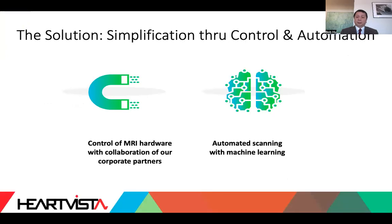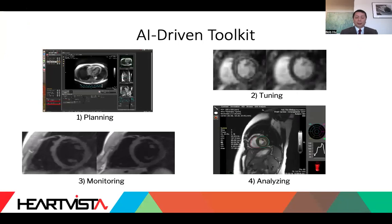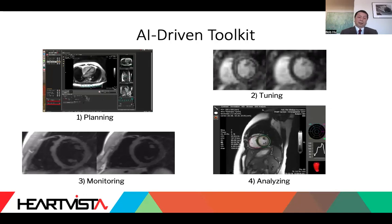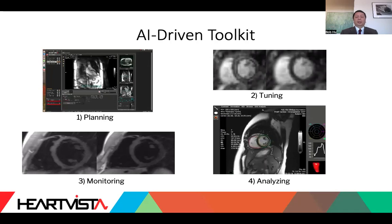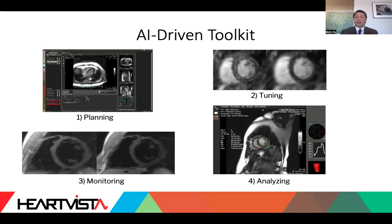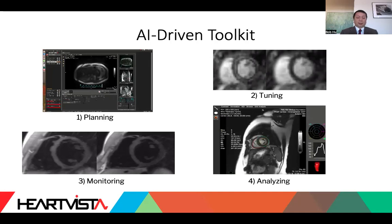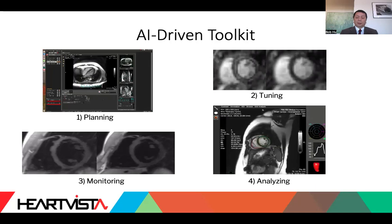So our solution is to simplify the situation through control of the hardware and automation. We have control of the MRI hardware with collaboration of our corporate partners, and we achieve automated scanning through machine learning technologies. So here's an example of the AI-driven toolkit that we employ. We roughly divide it into 4 parts: the planning stage, a tuning stage, a monitoring stage, as well as an analysis stage. We first acquire the images at the desired plane locations through a set of neural nets. We then have a second set of neural nets that help us do tuning of the individual sequences that are selected. And then the images are examined at a monitoring stage for artifacts and other corruptions of the data.